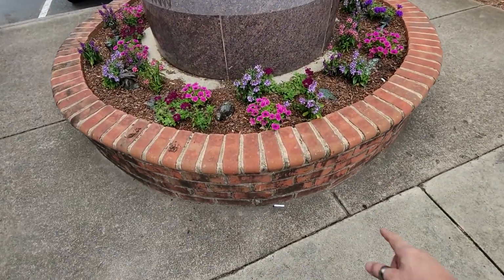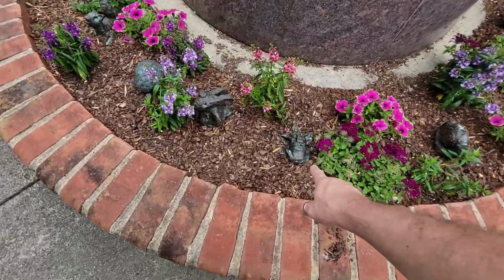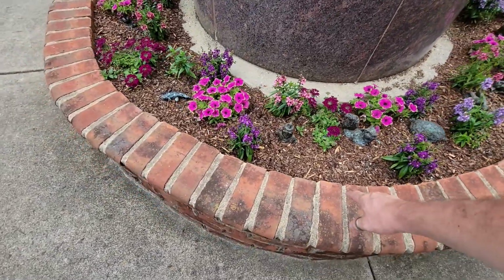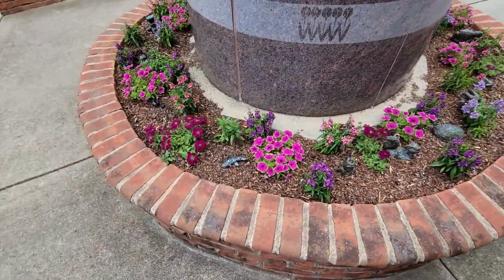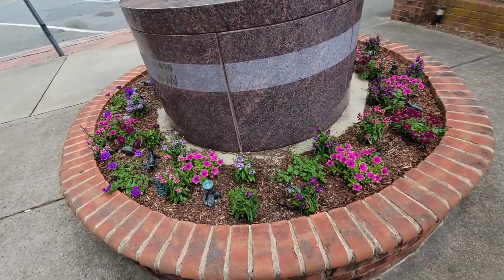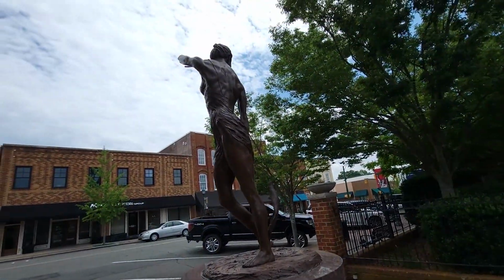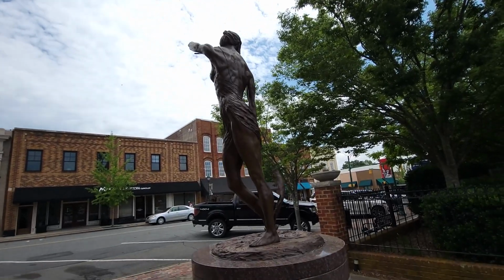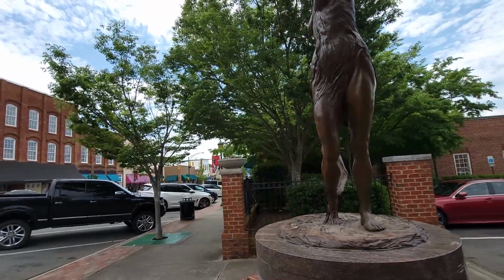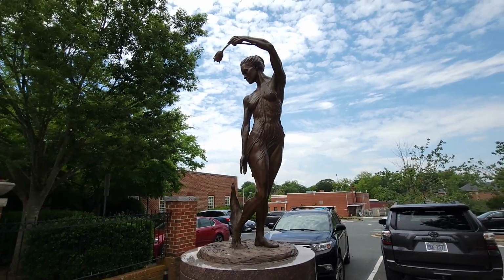But look down here and you see these little creatures amongst the flowers, like snails, little rabbits. Check him out. You got a little turtle, squirrel. Looks like a little guy there with an acorn hat on. But I love this statue and just what it represents. See a little kitten. But it just looks like rebirth. Maybe it's just representing rebirth of the earth, rebirth of Monroe in general. Kind of coming from the ashes and being reborn. But it's just a beautiful, beautiful bronze statue.